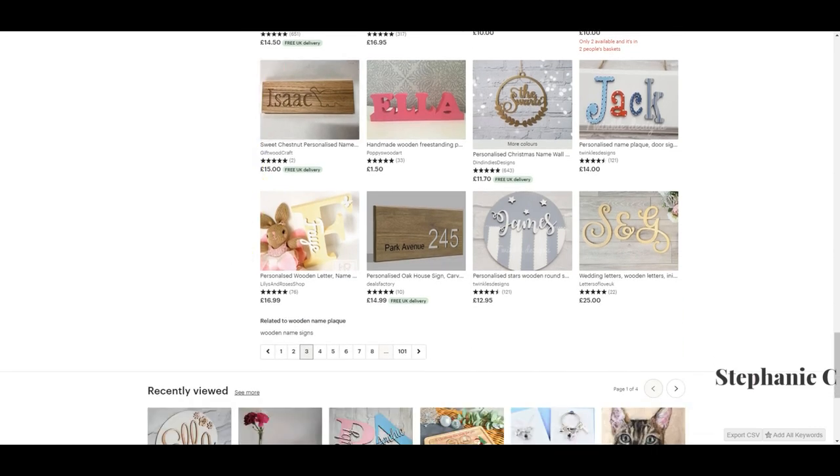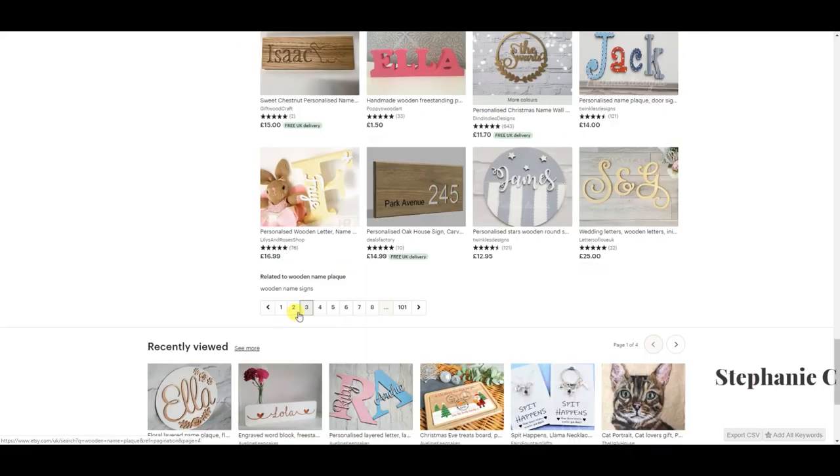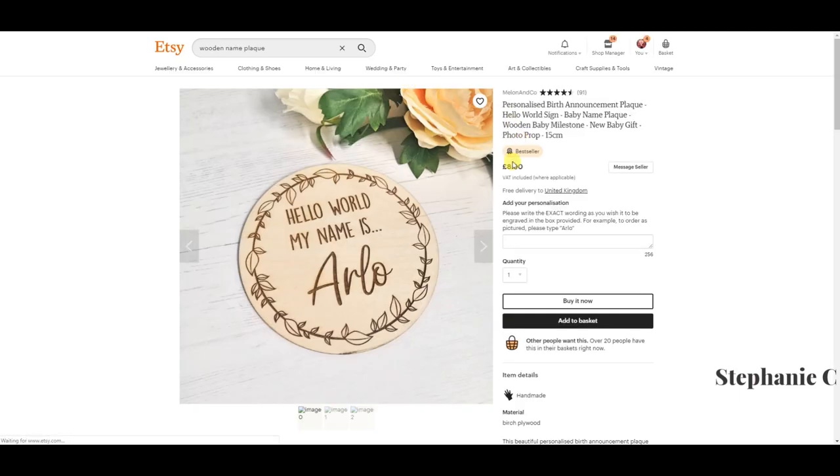Let's go back to page one, where I saw a couple that really stood out to me. Here we go. For example, this. I'm going to open that in a new tab, because I think that's one of the best pictures, to be honest. See, it's a bestseller, and I bet you any money that's because of their picture. So definitely keep your pictures bright.